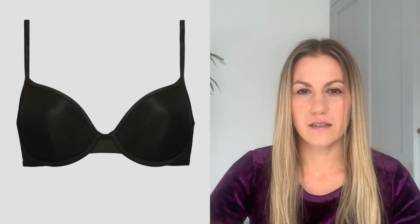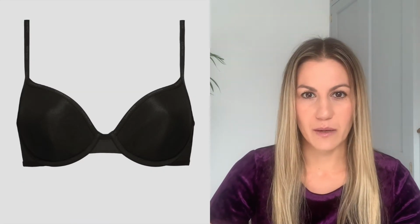Bra wise, you want to wear just a normal t-shirt bra. No massive padding, nothing that makes you a different size or a different shape. Also not too much lace or anything like that. Just something that's going to be plain and not really seen underneath tops when you wear them.